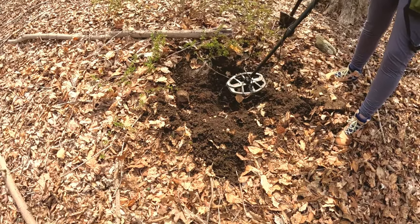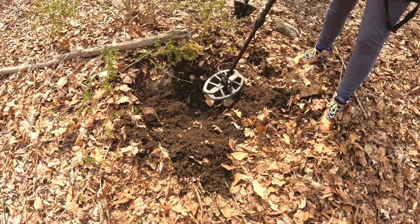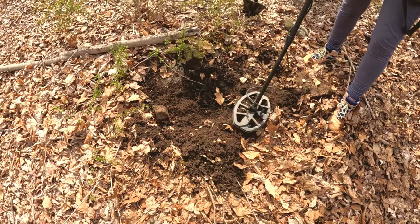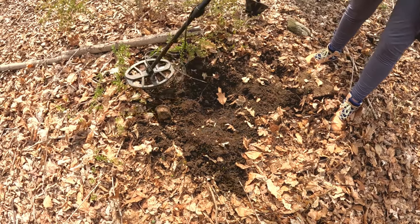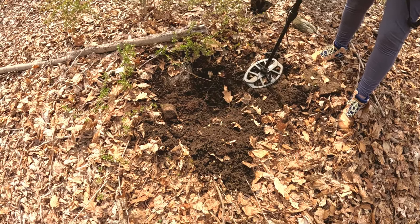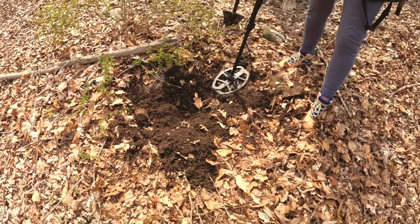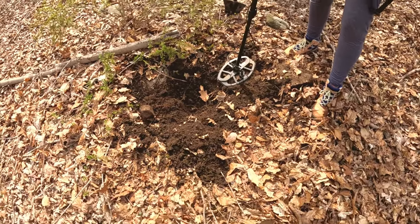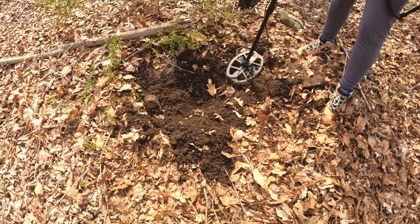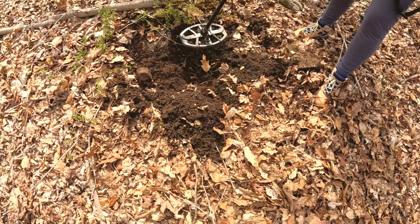It was a flipping nail. Oh dear. This is what drives me crazy. How can a nail beep as a 36? Maybe it's a gold nail. No, then it would be a 13 or 14, because that's where gold is. Gold is a 13 and a 14, just like the other rusty nails that are a 13 and a 14.